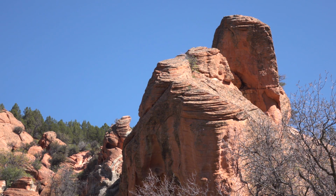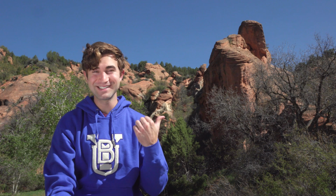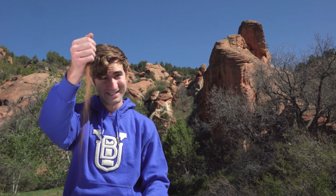Anytime you see layers or strata like this, you know that you're looking at some sedimentary rock. These layers of sandstone have been exposed at the surface by tectonic uplift and erosion, so now the same forces that formed it are quickly breaking it back down into sand. And that sand will likely go on to form other sedimentary rock in the future.